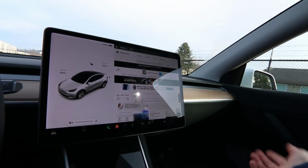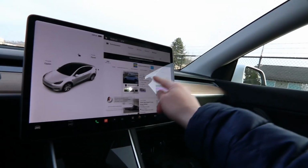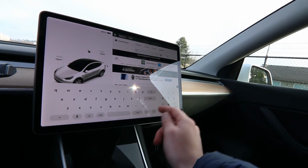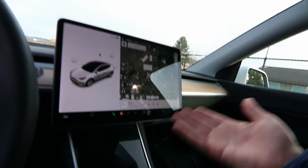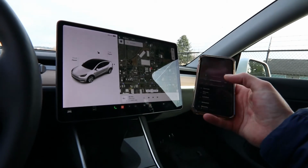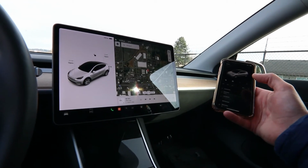Then we have an internet browser. Look, there's our website right there. These are all the Teslas we have. And the browser works pretty fast too. Obviously, basically it's like a cell phone transponder in your vehicle. That's how it gets the data. It's $10 a month, but as you can see, well worth it for all the stuff.